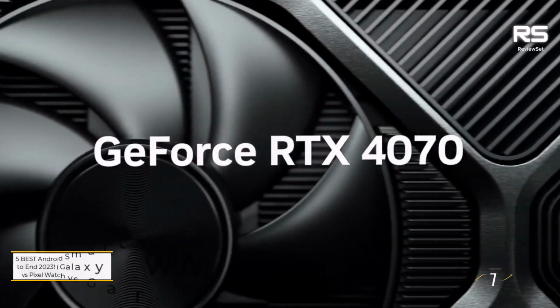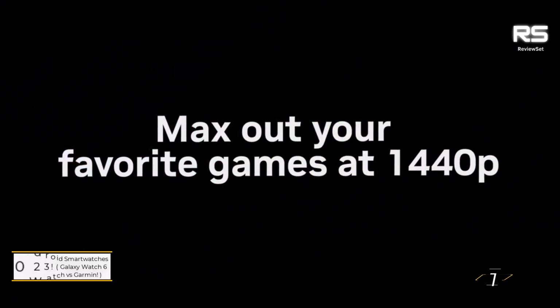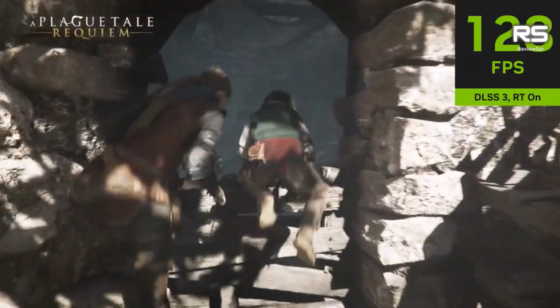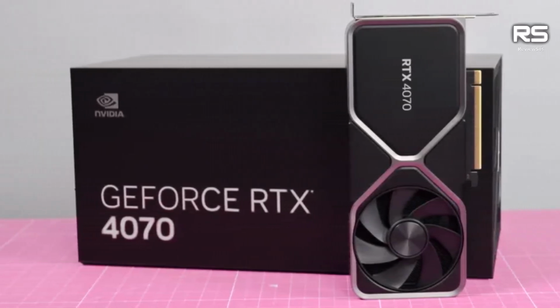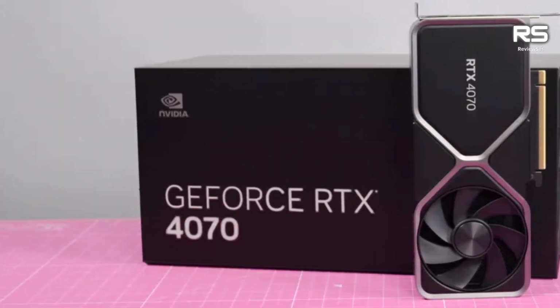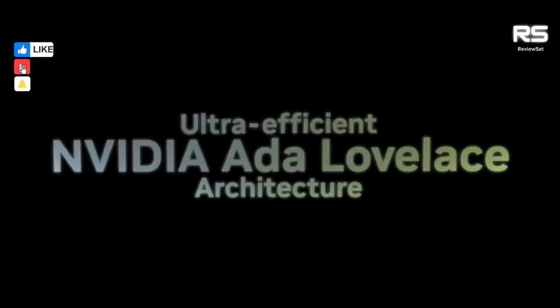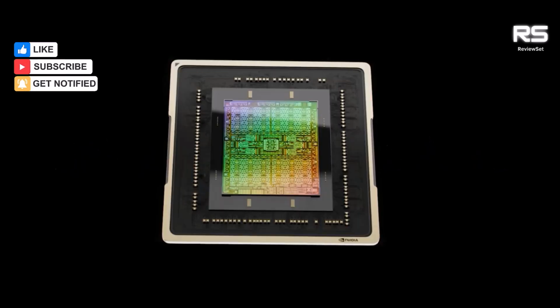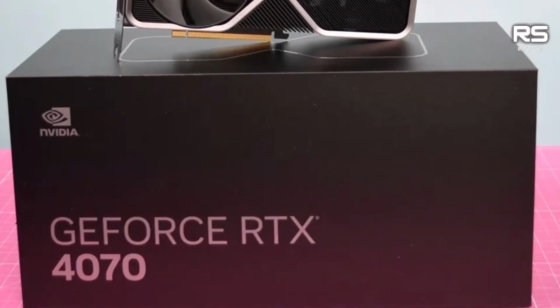Number 1. Nvidia GeForce RTX 4070. The Nvidia RTX 4070 emerges as a triumphant successor to the acclaimed RTX 3070, surpassing its forerunner on every front. My rigorous testing, spanning gaming prowess and synthetic benchmarks, revealed a remarkable performance leap, often up to 40%, with an overall average gain of 21%.